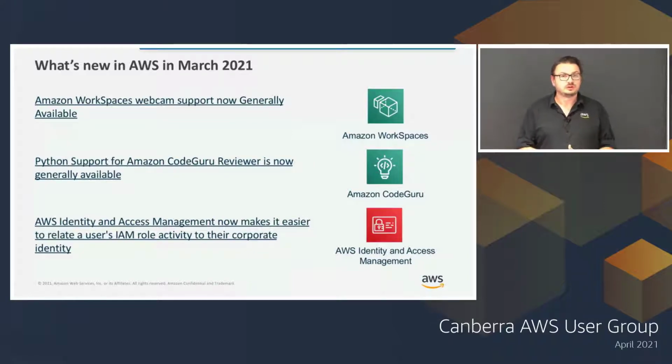When CodeGuru first released, there was support for Java, and the Python support was announced at re:Invent last year. So that's now generally available for the Reviewer component of CodeGuru. Python support is available in the CodeGuru Profiler service, but that's still in preview at the moment and will be generally available at some point in the future.